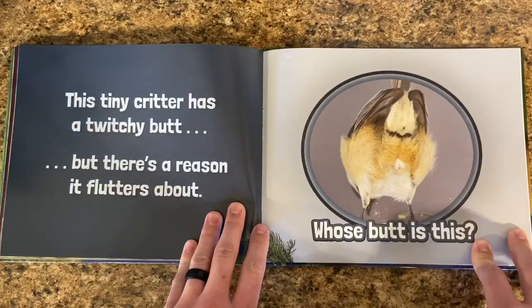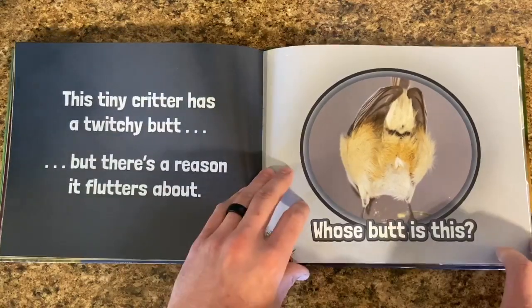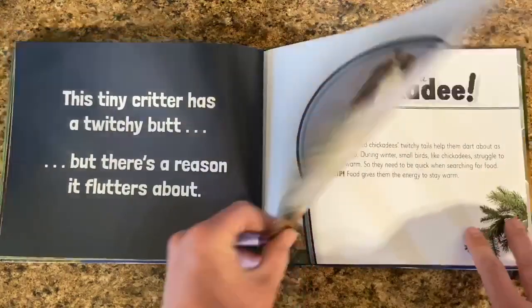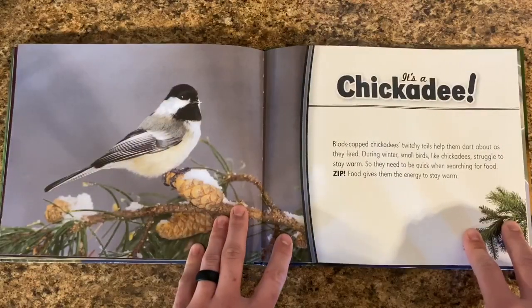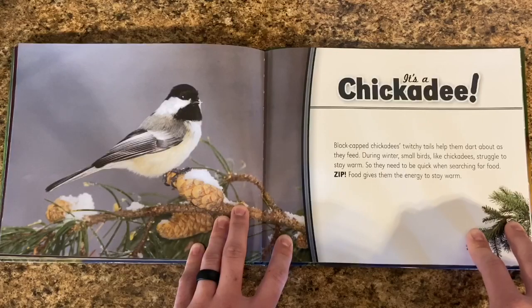This tiny critter has a twitchy butt, but there's a reason it flutters about. Whose butt is this? Any ideas? It's a chickadee. Black-capped chickadees' twitchy tails help them dart about as they feed. During winter, small birds like chickadees struggle to stay warm, so they need to be quick when searching for food. Zip! Food gives them energy to stay warm.